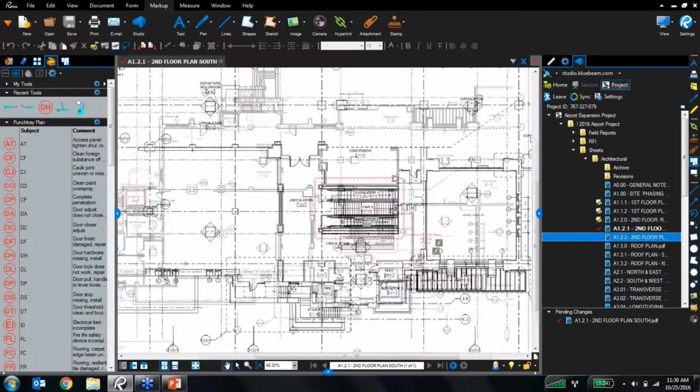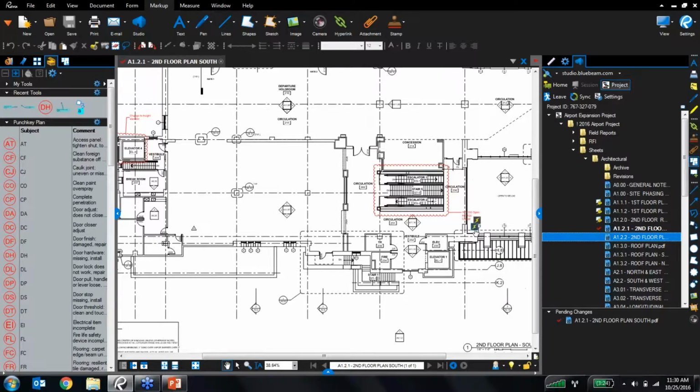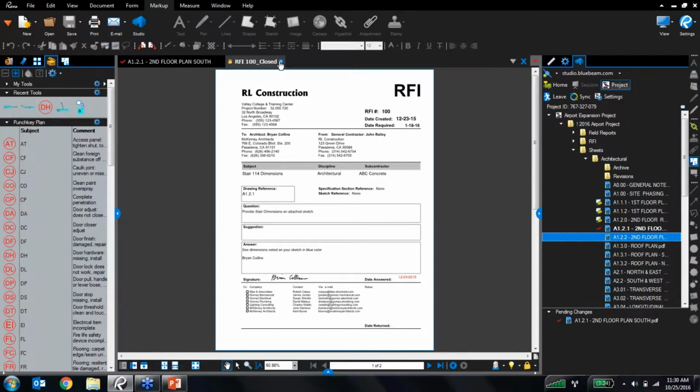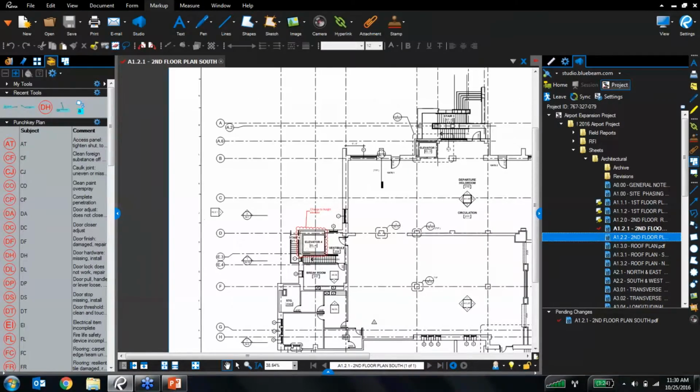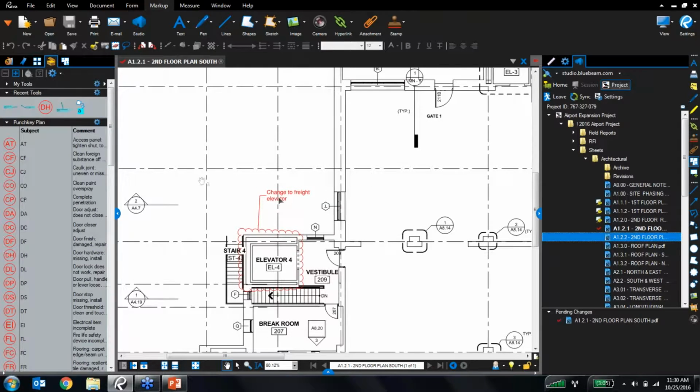So here's my A1.2.1 file. I've got some open and closed RFIs here, and by the way, those are hyperlinked, so if I click on the link, you'll notice there's that closed RFI and the open RFI, all of which are great to do in the cloud. Here's a comment someone placed to change elevator 4 to a freight elevator, which would be pretty useful.